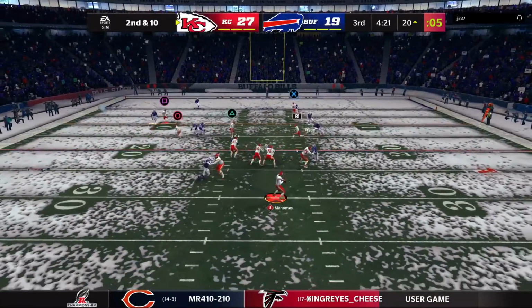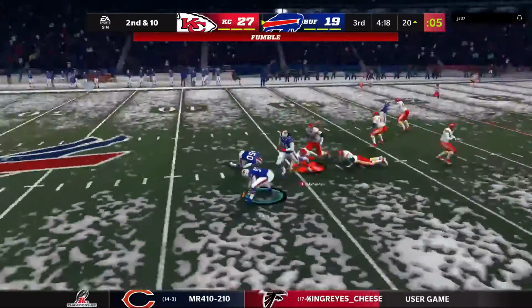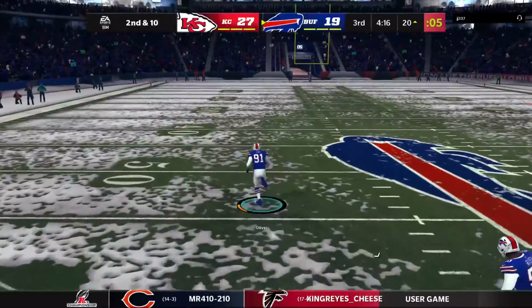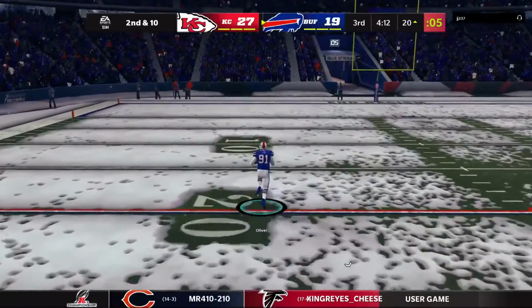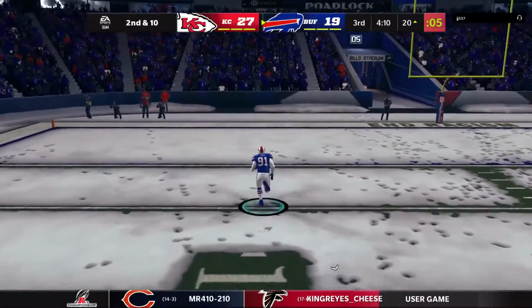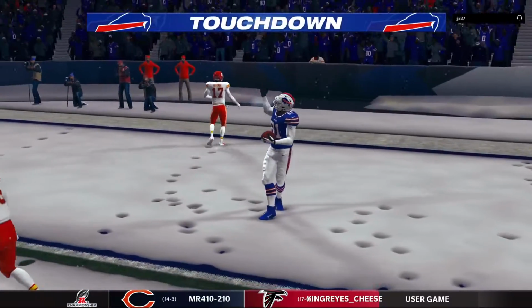Here's Mahomes. Mahomes hit. He lost the football. Now this is picked up by the Bills. The big fella. He's at the 40. 20. 10. 5. And this is going to be brought back for a Bills touchdown.